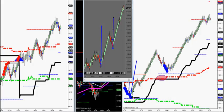Okay? That's where the swing low is, Paul. This small stop line right here, guys, the small line right here below the Fibonacci dot, that is just where your swing low is. You should put your stop 2 ticks below that swing low.